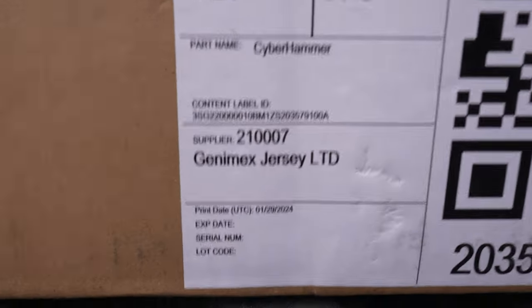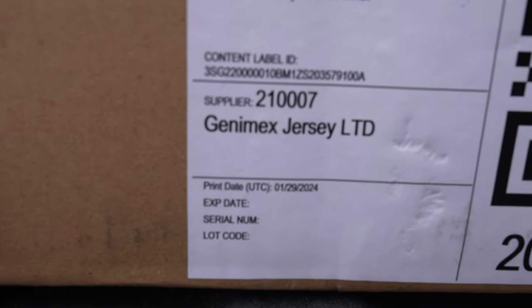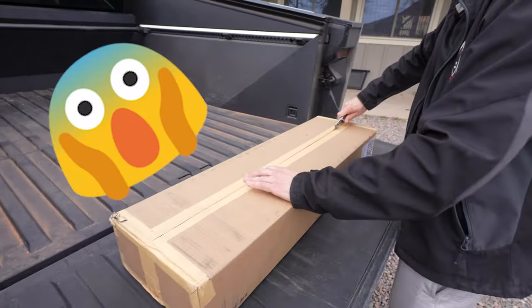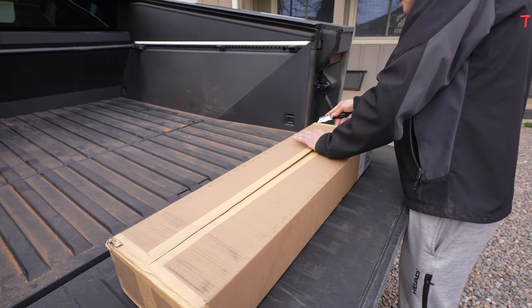I guess it was made by Geminex Jersey? I don't know what that is. That's probably just who they hired. But yeah, let's check it out. So this just arrived. Be careful cutting through, though. This is a special limited edition. Hope it didn't cut it.